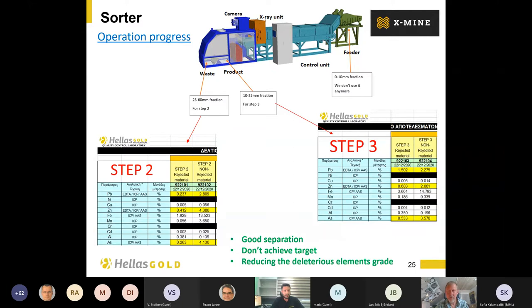We prepared material from the tertiary crushing of the mill with a size analysis of 0 to 60 millimeters, and we fed the sorting machine. We got out all the fine fraction, 0 to 10 millimeters, and we kept only two materials with size analysis: the first one a 25 to 60 millimeters fraction, and the other one 10 to 25 millimeters.